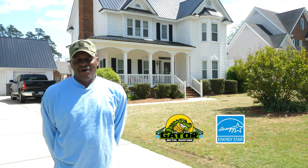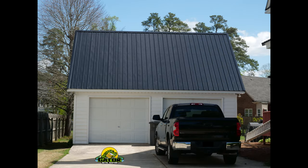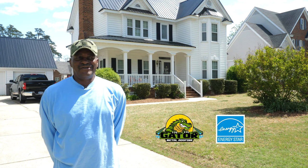Every day while they were putting it on, I had so many compliments about people stopping by, asking about the metal roof and telling Mr. Cobb, you know, your house looks good. The metal roof is outstanding.